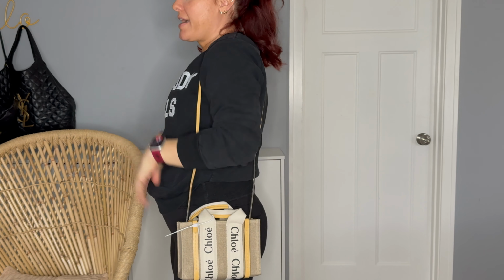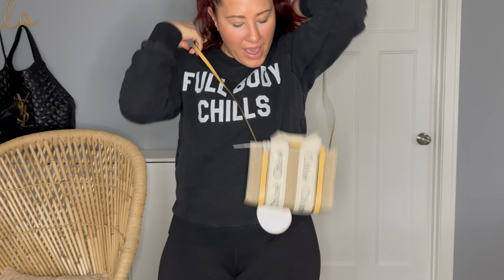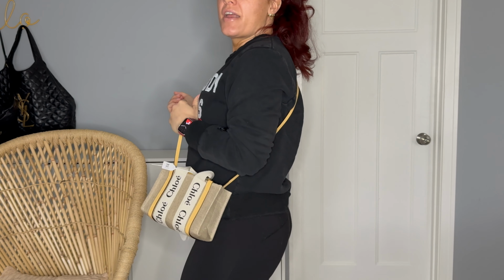I think this would be cute, especially for a spring fall moment, having a nice cute dress, or even wearing a cute relaxed outfit, maybe some neutrals, and then you pop this baby on, you feel put together. You better grab your super round Chloe sunglasses to go with it, maybe some wedges, and you are feeling yourself and you're all ready to go.